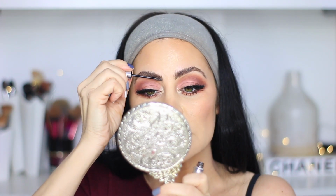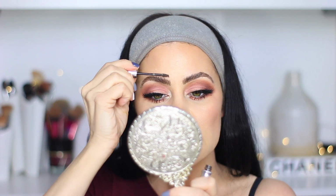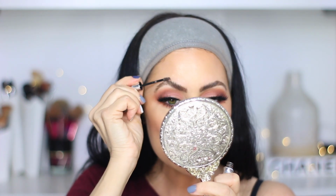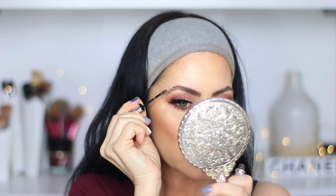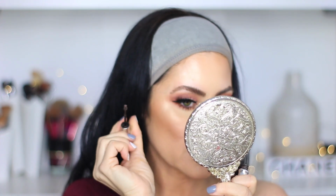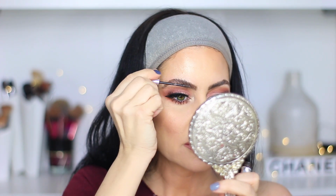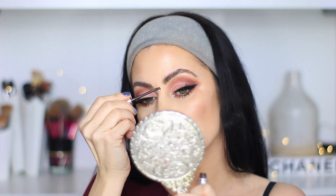And I'm just going to comb that through the front. Now you can't really push the brows into the skin at this point, because if you do, you're going to be transferring color up in your makeup, and you don't want that. So I just lightly do it. I don't know if it's necessary, but you can tell that it blended things out just a little bit. I think it looks a little bit more natural, but this is just an extra step, like I said.